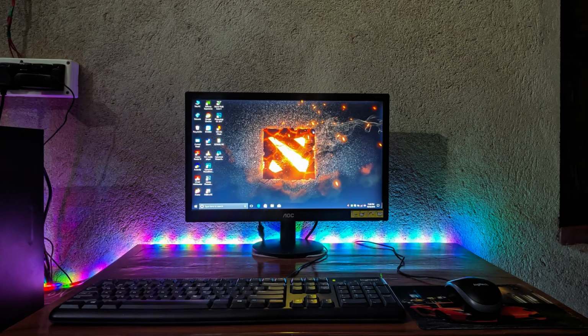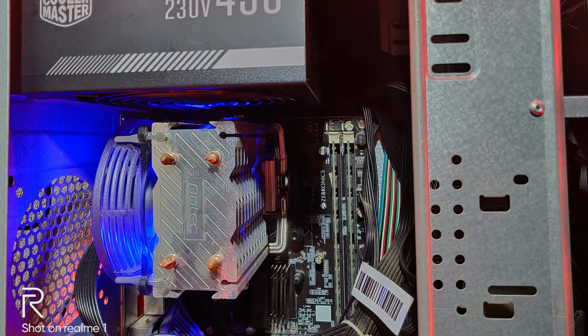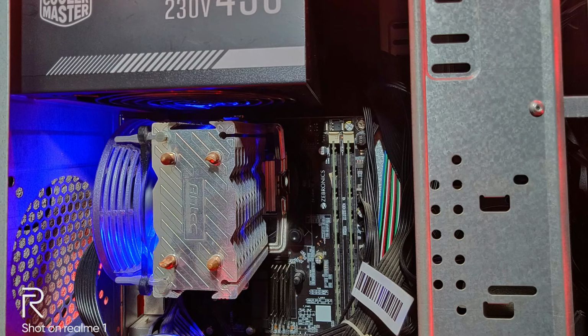As a suggestion, get yourself a transparent side panel or at least put up a sheet of glass and do a little bit of cable management, and with that your setup will look even better. No specification upgrades are required for you, and that's it.